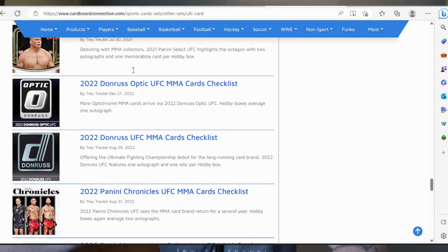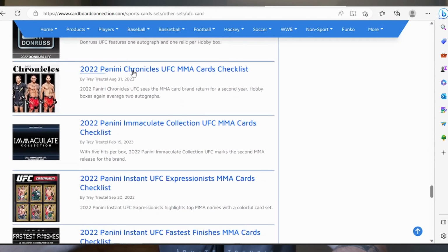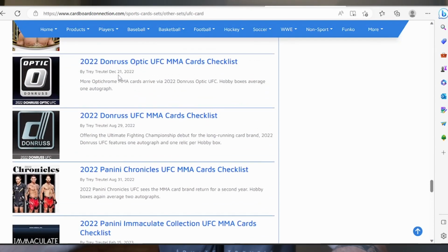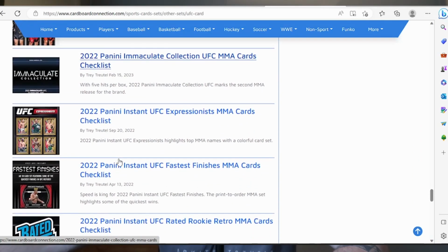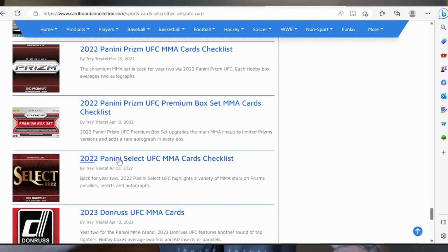And then that brings us to 2022. Starting off again, we did have the Prizm, but we also had Donruss, and Donruss Optic at the end. We had Panini Chronicles again, so there's 3. We had the Panini Immaculate, that's 4. With the Prizm we're at 5, and with Select we're at 6. And that's not including the premium box set, along with the other instant products that Panini offers. But keeping to these main products, we can see that Panini in 2022 actually had 6 releases. That's 2 more than what we saw in 2021.